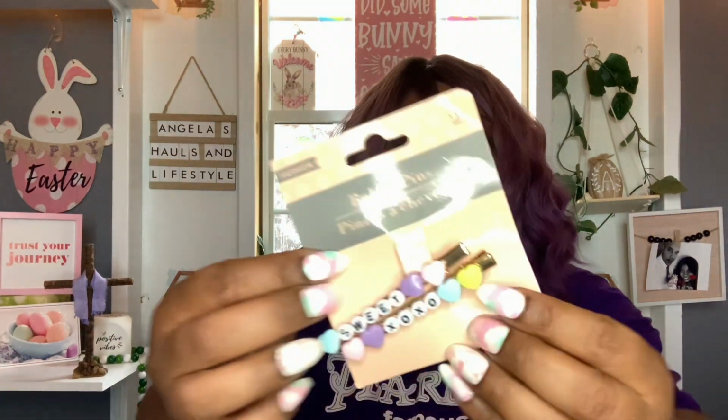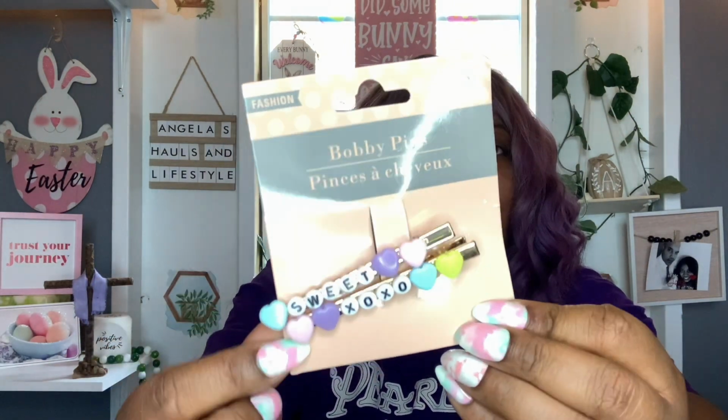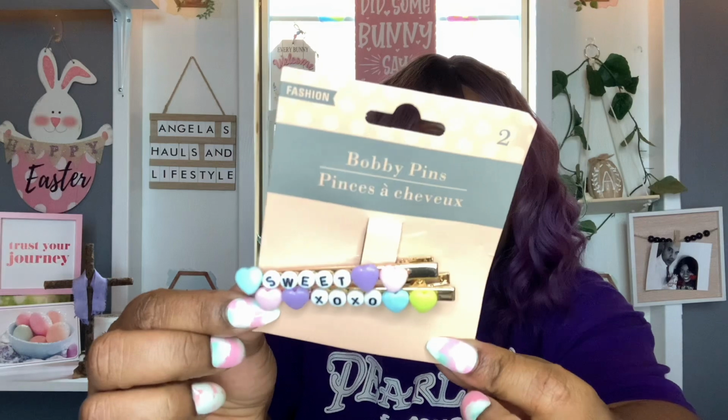Okay. And then I got this little 2-pack of bobby pins. It just says Fashion Greenbrier International product though. But I thought these looked super cute. So one says sweet and one has the XOXO. Really pretty. So I got those.